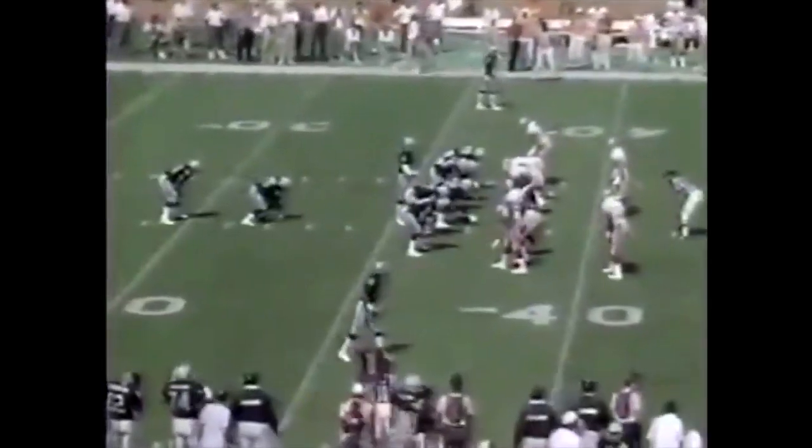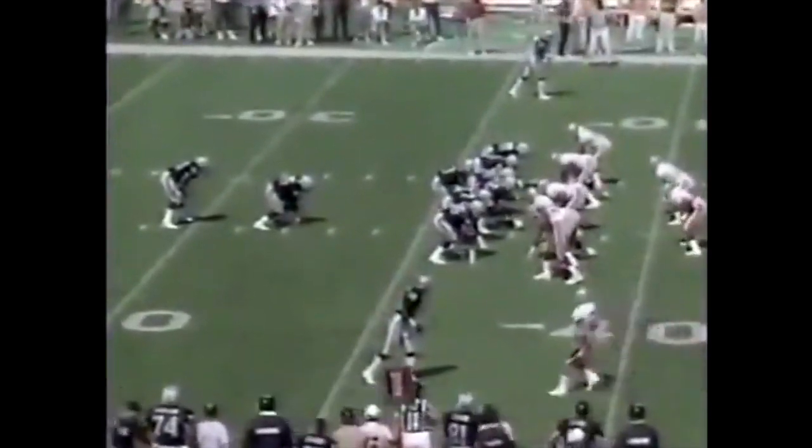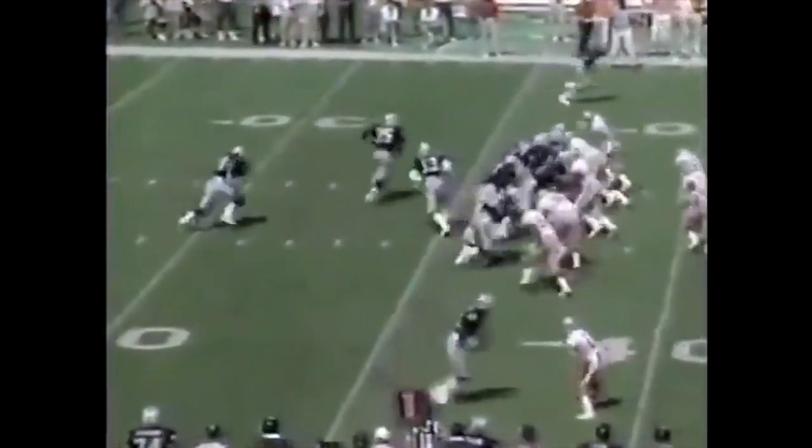Now that takes the guy covering him plus the free safety. Then you can work underneath. That is a big thing that goes unnoticed. 1st and 10.